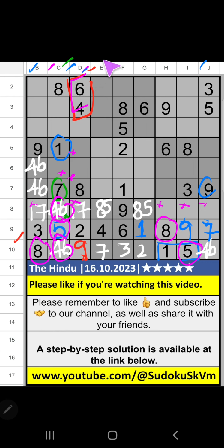Column B, column D, and third row, we have 9. So 9 can't come in these cells. The 9 is confirmed here. Then only 2 numbers are remaining, 2 and 3. It will come in one of these cells. We'll confirm later. Third row and fourth row, we have 5. So 5 can't come in these cells. Then 5 is confirmed here.